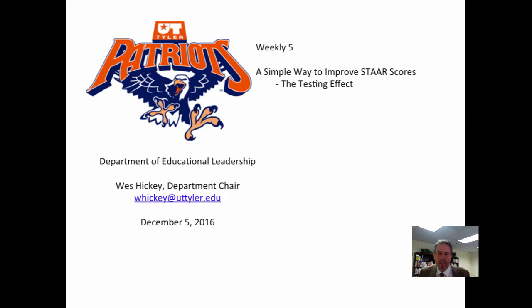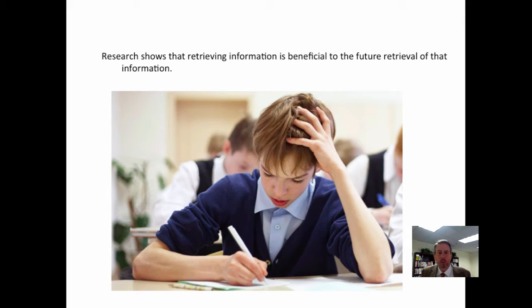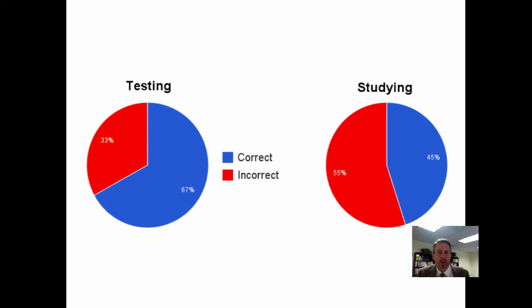And here is an easy and quick little strategy that can be done, proven by research, to improve standardized test scores. Now, first of all, what research does show is that retrieving information is beneficial to ultimately retrieving information. They call this the testing effect: instead of just normal studying, if you are quizzed and have to recall that information, it ultimately helps you and impacts you overall. And really and truly, when you compare it to just general studying, there's a pretty big impact there.